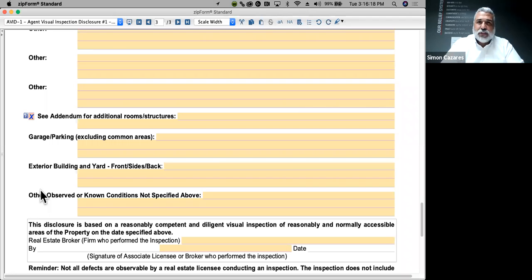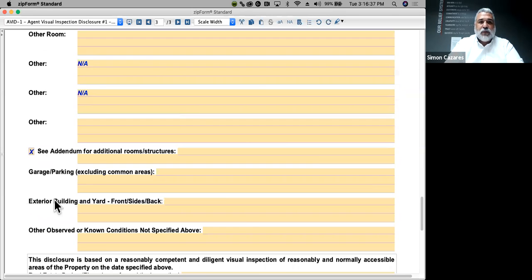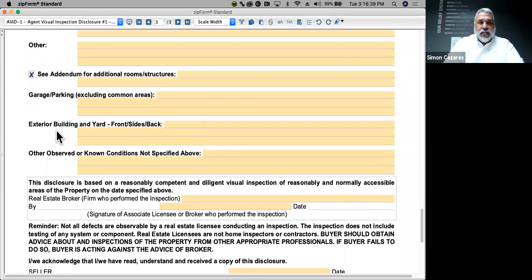It may be a little time consuming, but it's better to over disclose than not disclose anything. And if the property doesn't have any additional bedrooms, then just put in NA, okay? That's simple, and go on to the next one. If the second section doesn't have anything, then NA for the second one as well, okay? Exterior building, yards, other things that you see, conditions that were not specified.